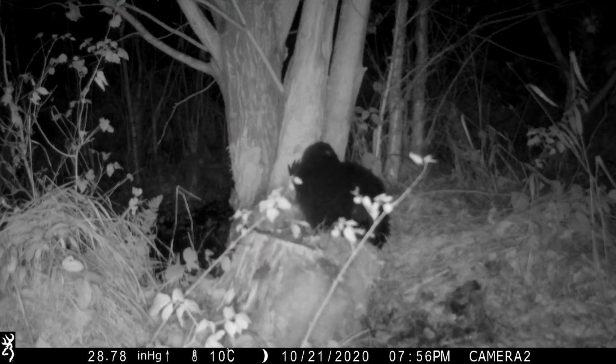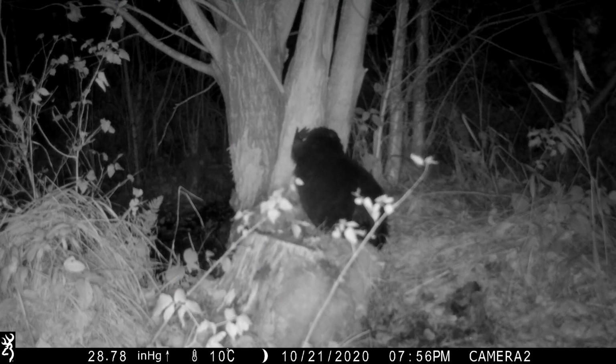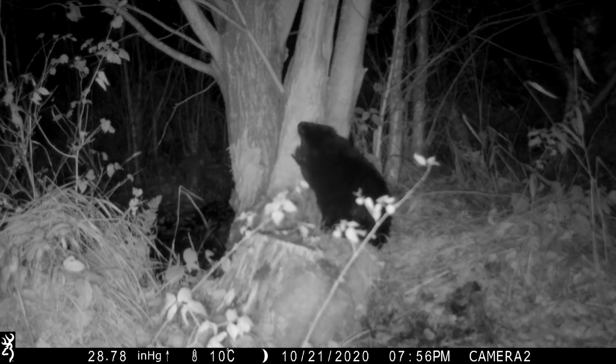Hi everyone, you might have seen the exciting news that the Lowther Estate have had a pair of beavers introduced to the enclosure that they were approved a licence for back in January. So this is amazing news, the first beavers that have returned to Cumbria for around 400 years.